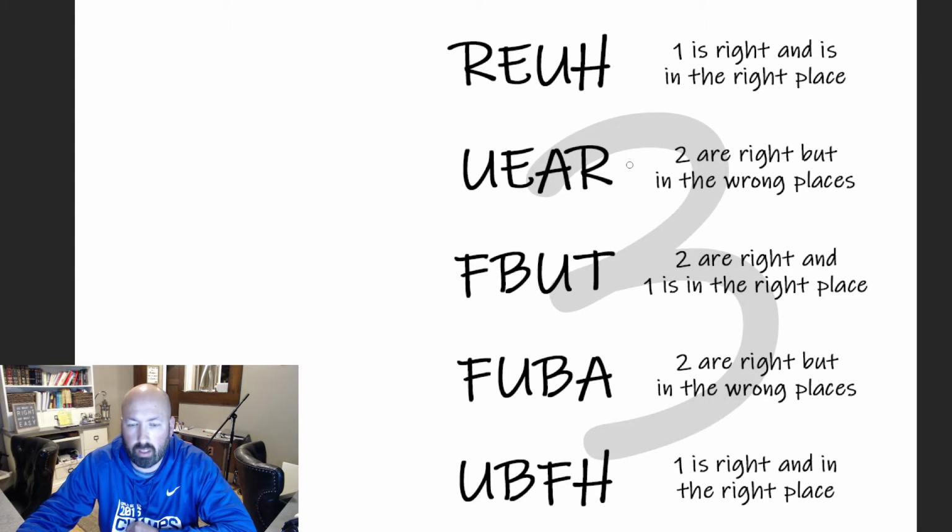So that would tell us that if, for example, this E was the 1 in the first one that was right, that would mean it was in the right place. The E is in the same spot on the next one. So it would be one of the 2 that were right, but it would be in the wrong place. So the E cannot be the one that is right, because it would be in the right place here and the wrong place here. So we'll just go ahead and cross that one out. So we know it's not the E.